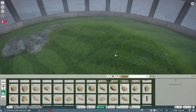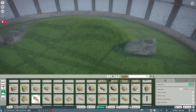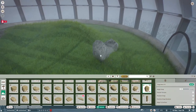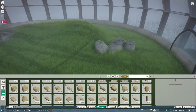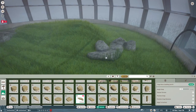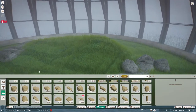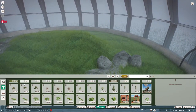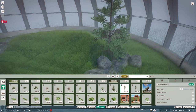Get us a nice little raised hill here together before we start adding some trees and such in. May try to do some kind of little walking path or something around this.